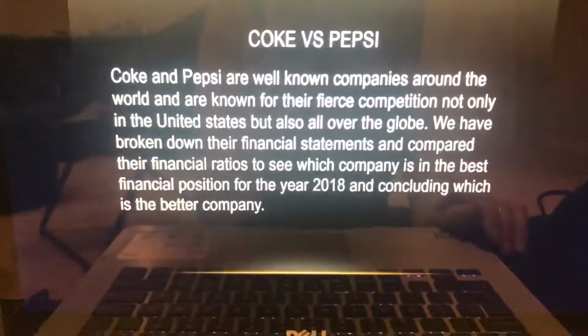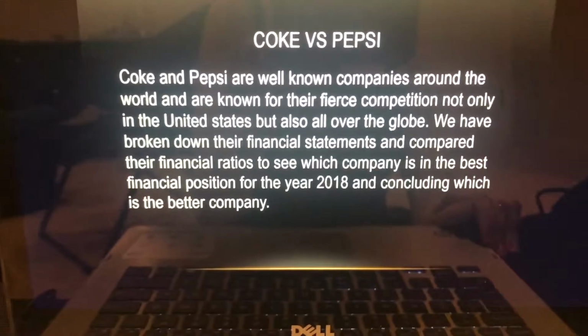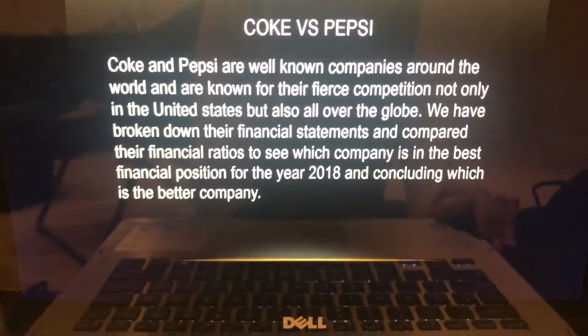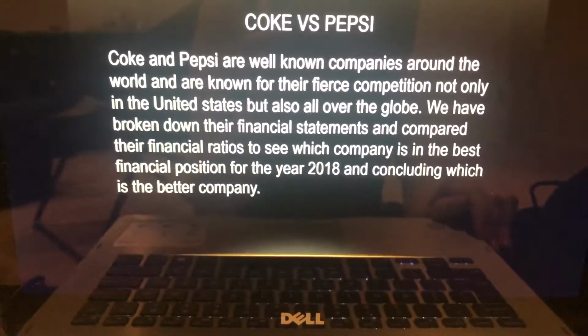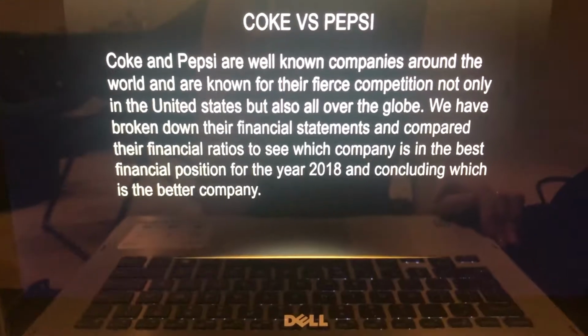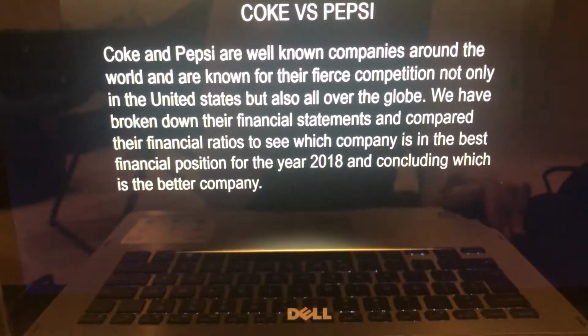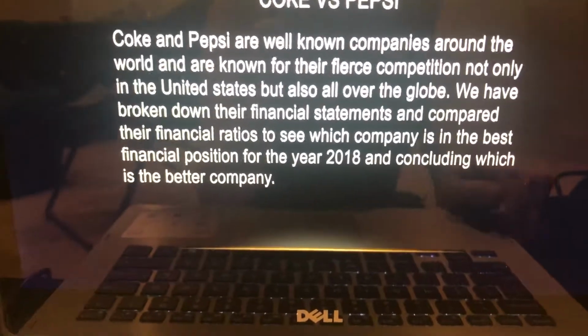So, Coke and Pepsi are pretty well-known companies around the world and are known for their fierce competition not only in the United States, but also all over the globe. We've broken down their financial statements and compared their ratios to see which company is in the best financial position for the year of 2018 and concluding which is a better company.